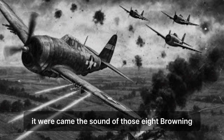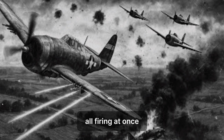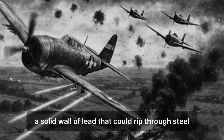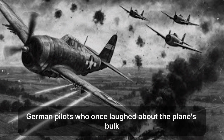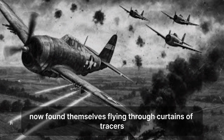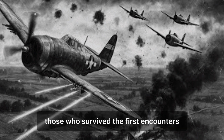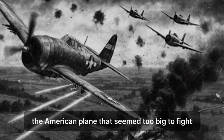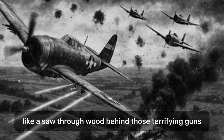Then came the sound of those eight Browning .50 caliber machine guns, four in each wing, all firing at once. The air around a Thunderbolt erupted into thunder and flame, a solid wall of lead that could rip through steel, concrete, and flesh alike. German pilots who once laughed about the plane's bulk now found themselves flying through curtains of tracers. In seconds, an enemy fighter could vanish in a burst of sparks and smoke. Those who survived the first encounters carried stories of horror and disbelief. The American plane that seemed too big to fight was cutting through their squadrons like a saw through wood.